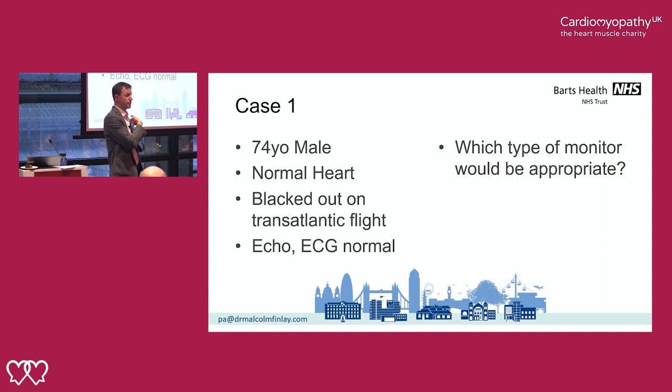Another option would be an implantable monitor, one which is there the whole time for a year or 2 years, because actually this may have been a vasovagal on the flight, and that's probably what happened.